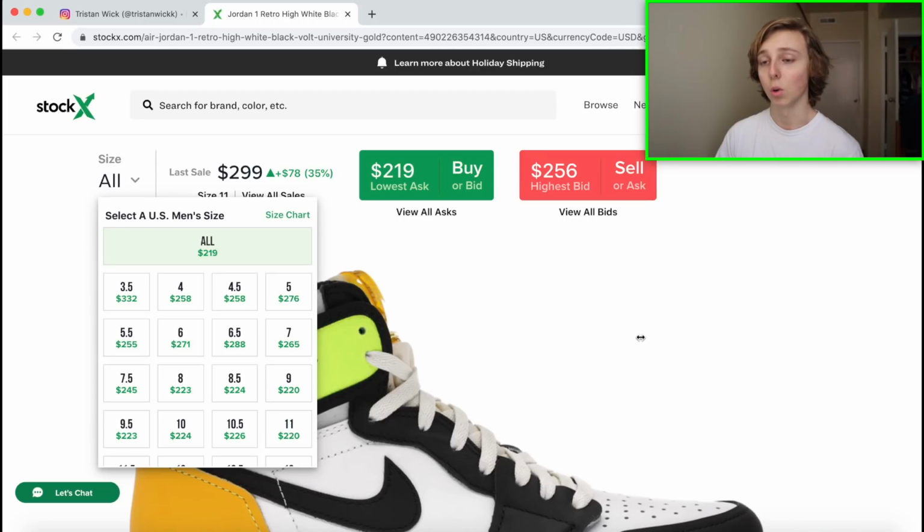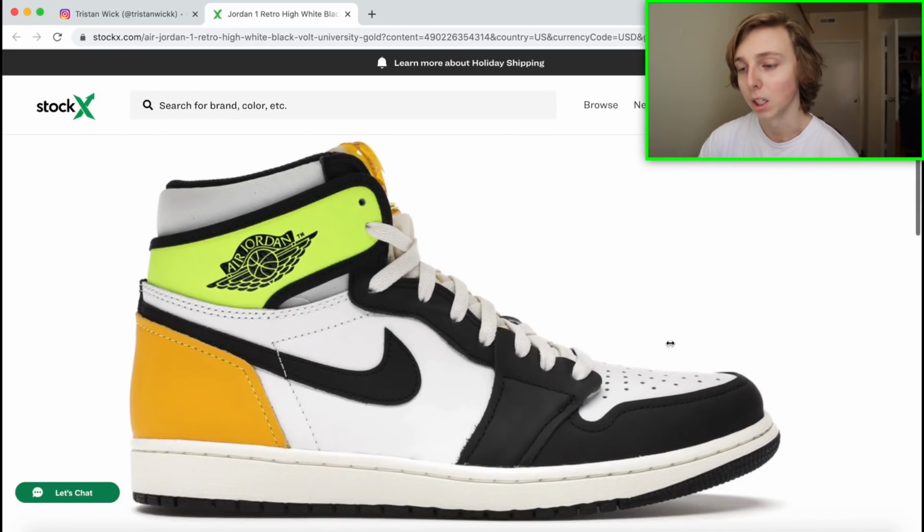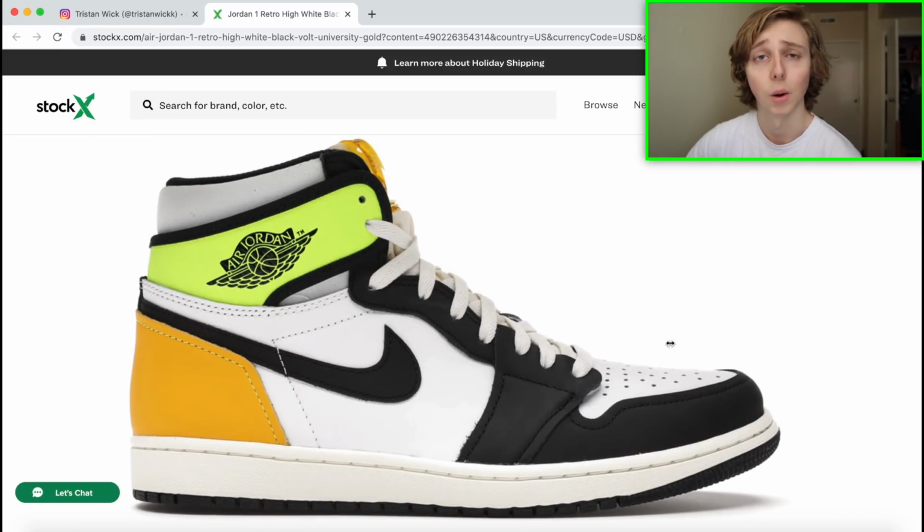So again, I could see these ones going up another 100, 125 bucks, maybe even 150 in all sizes, because these going for low 200 right now is definitely not a fair price range for these, at least how I see it. I see this as being a really good and profitable investment. So I got my one pair, you know, I got it for retail.